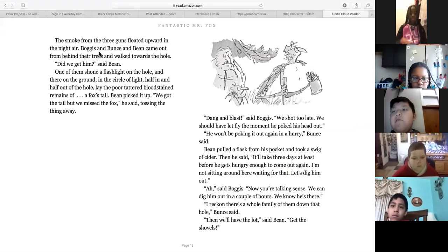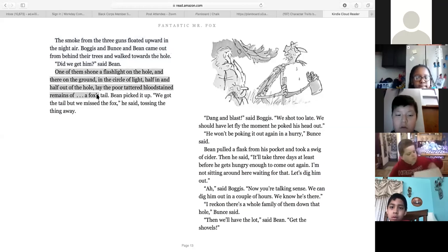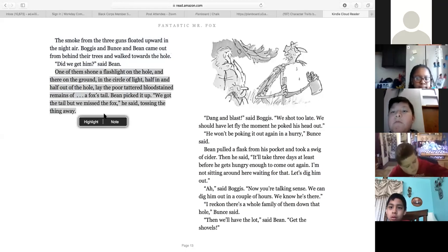The smoke from the three guns floated upward in the night air. Boggis and Bunce and Bean came out from behind their trees and walked towards the hole. Did we get them? said Bean. One of them shone a flashlight on the hole, and there on the ground, in a circle of light, half in and half out of the hole, lay the poor, tattered, blood-stained remains of a fox's tail. Bean picked it up.